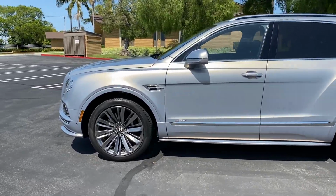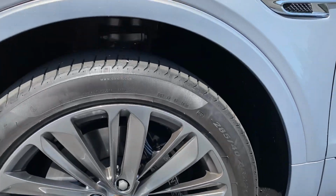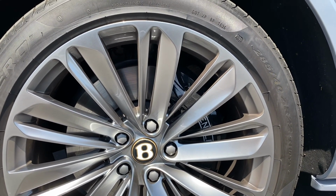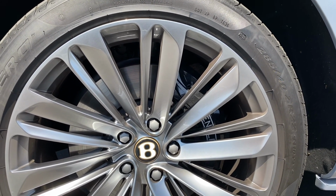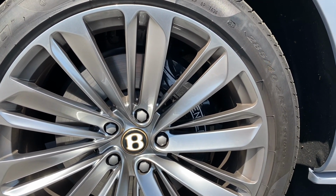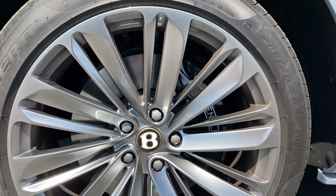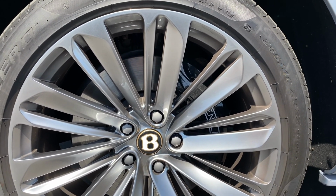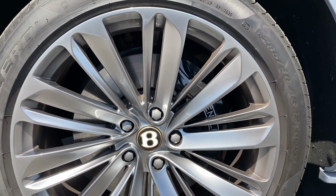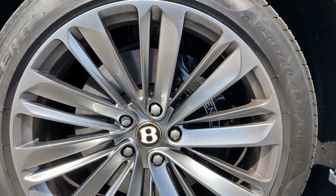And we'll come back over to the wheels for a sec to point something out. Optionally available on the Bentayga Speed and on the Bentayga V8 are 17.3-inch carbon ceramic brake rotors with huge calipers. And the 17.3-inch rotors are, what Bentley says, the largest fitted to a production vehicle. This one does not have that option. So it's using steel rotors, but the braking power is still very phenomenal.